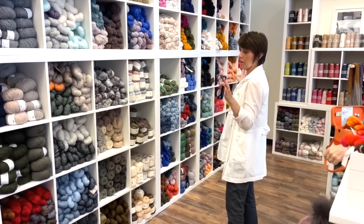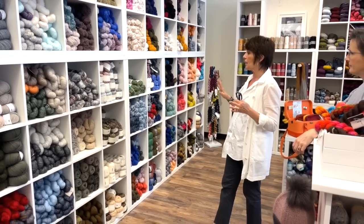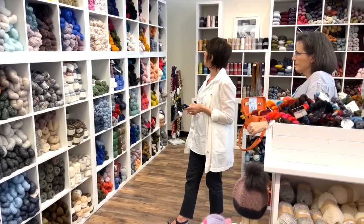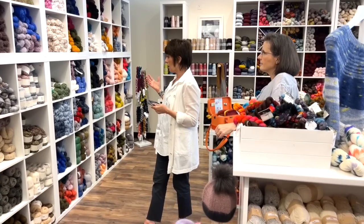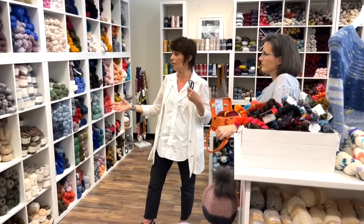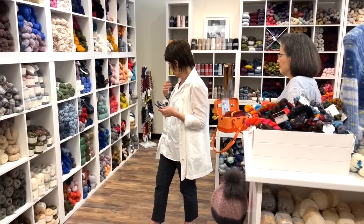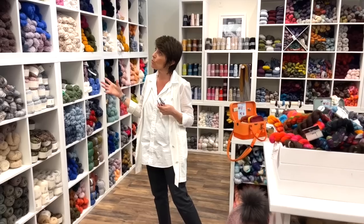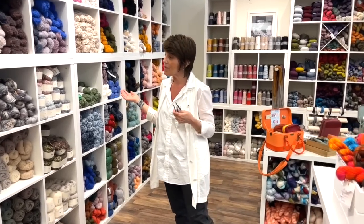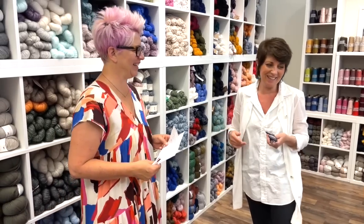And this whole wall is all worsted. And there's all different kinds of textures in worsted. Wools and cottons and mohairs, the blown silk, merino, and what else can I tell you about worsted world? It is what it is. It's fabulous. I love how you call it worsted world. Yeah. That's so funny.